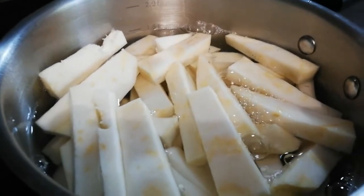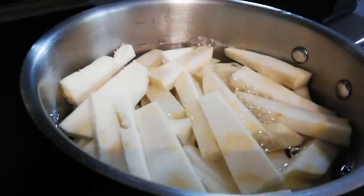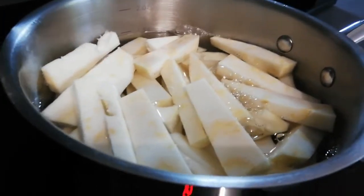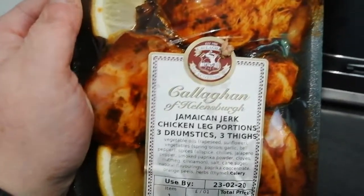Right, so that's my celeriac chopped into chip shapes. I'm going to parboil them for about 10 minutes, and then I'll pop them on some kitchen roll and pat them as dry as possible before popping them onto an oven tray. While they're boiling, I thought I would show you the chicken that we're having. Now, it's actually from a local butcher's, and it's 3 drumsticks and 3 thighs.